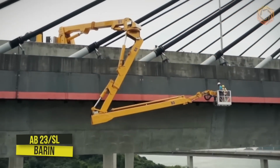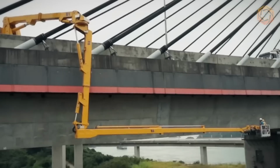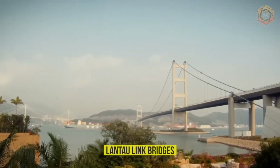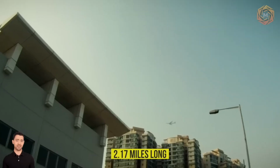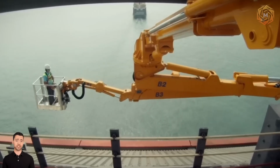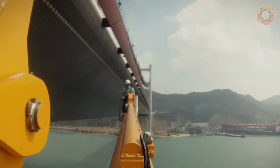Italian manufacturer Baron has delivered its first AB23 SL bridge inspection rig to Hong Kong for use on the Lantau Link bridges. You can see now a whole series of bridges 2.17 miles long connecting Hong Kong International Airport to the city. The AB23 SL machine is capable of maneuvering the suspended spans of the bridge.